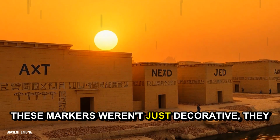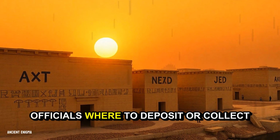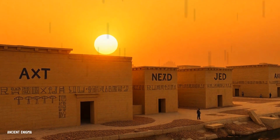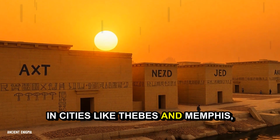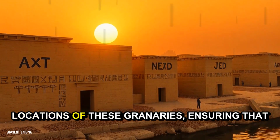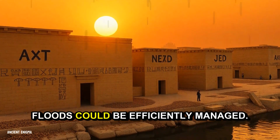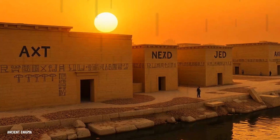These markers weren't just decorative, they were functional, signaling to traders and officials where to deposit or collect grain. In cities like Thebes and Memphis, hieroglyphs near the riverbanks indicated the locations of these granaries, ensuring that the bounty of the Nile's annual floods could be efficiently managed.